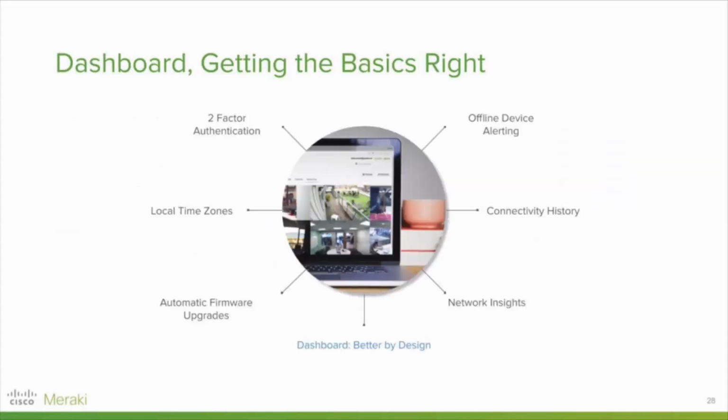And a big part of what makes the cameras so great from an end user experience is the dashboard. So it's not just the simple to use things, but it's the extra thought we put into it. So things like local time zones, which are very important with video, offline device alerting, connectivity history, along with other network insights, the automatic firmware upgrades, and from a security standpoint, things like 2-factor authentication, so we can make sure it's always the person that should be logging in that's logging in.